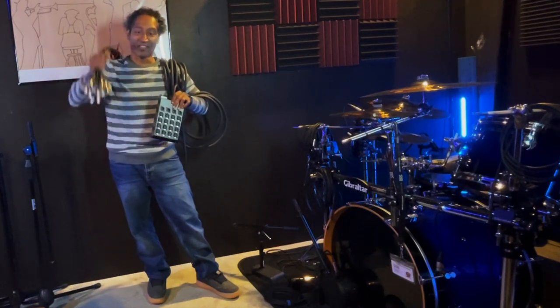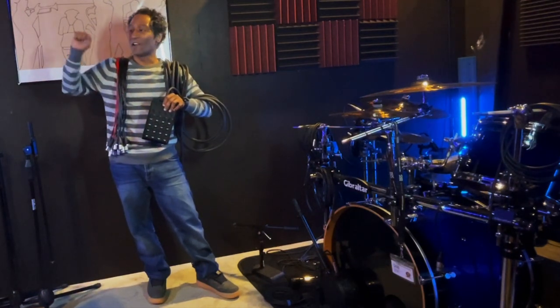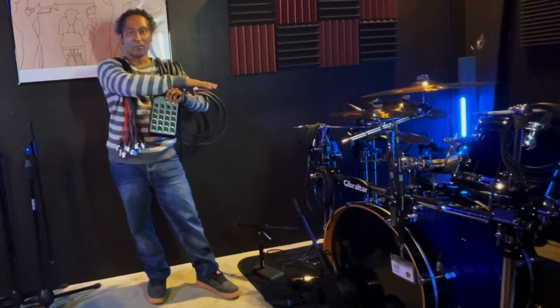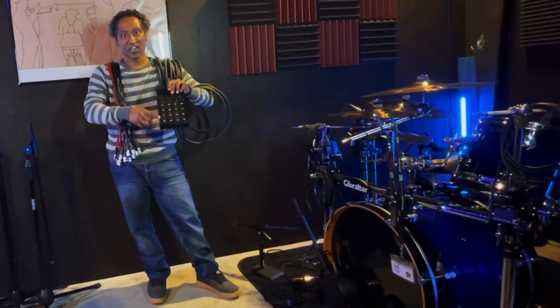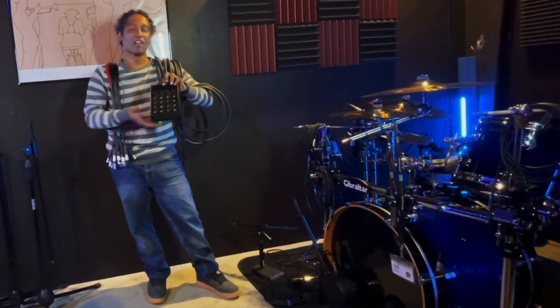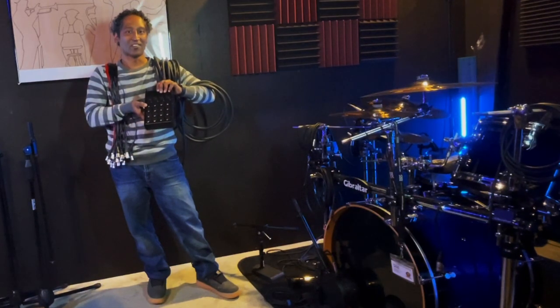I can plug these into the back of my interfaces over here. I can put the inputs right down here by my drums. I have 16 channels of inputs, 4 outs, 4 auxes. I can create custom headphone mixes if I want.